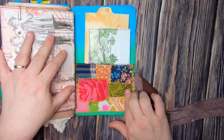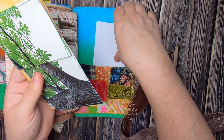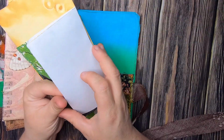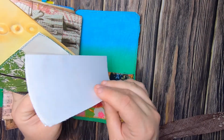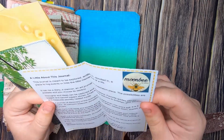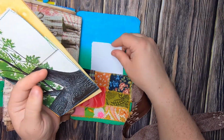And then on the last page, there's another one of those patchwork pockets. And on the inside, a few things. So first, this is just the note from the bookmaker. This is what I include in all my journals to tell you a little bit about my journals. This is journal number 76, and it has the date and my signature.